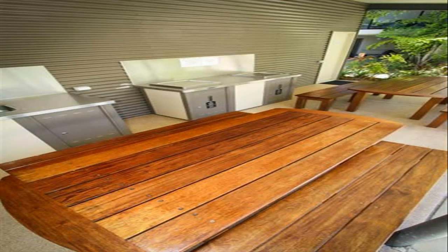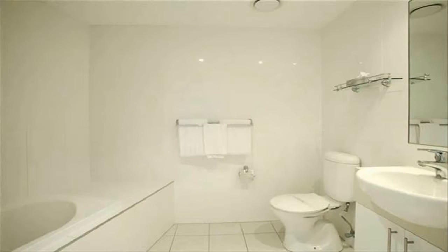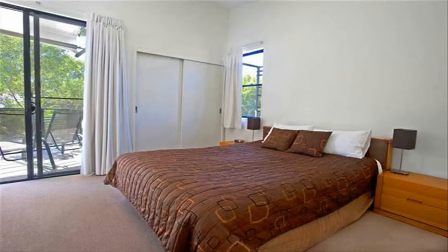Inspect this property by calling the marketing agent or email for further information. $330,000 with great returns.